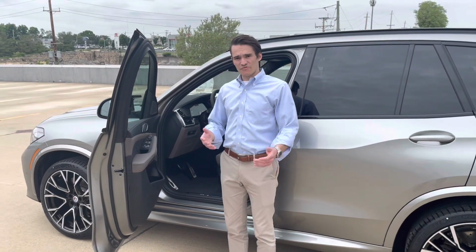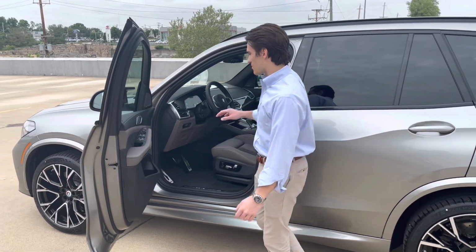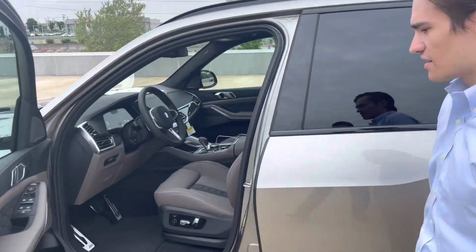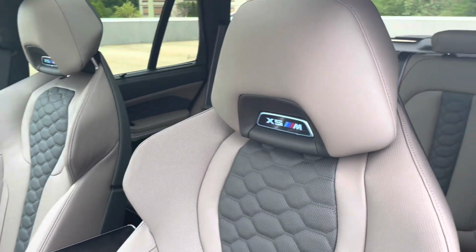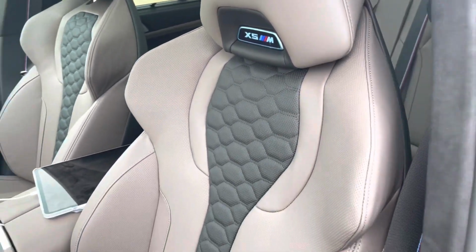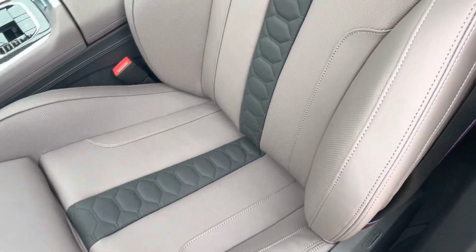All right, so before we get into the X5M, I just want to point one thing out, again, a specific thing to the M model. If you take a look at these seats, they are more heavily bolstered than the standard seats in the X5. Even the X5 M50 doesn't get seats this heavily bolstered. The side bolsters are, of course, adjustable, so they are suitable to all body types.